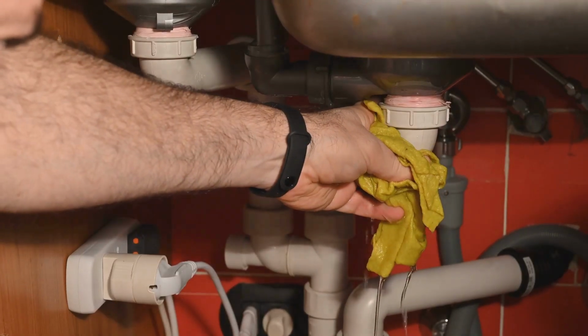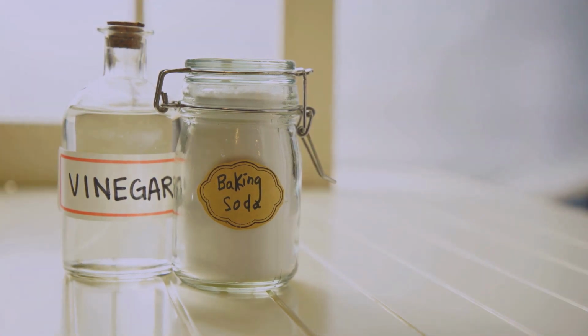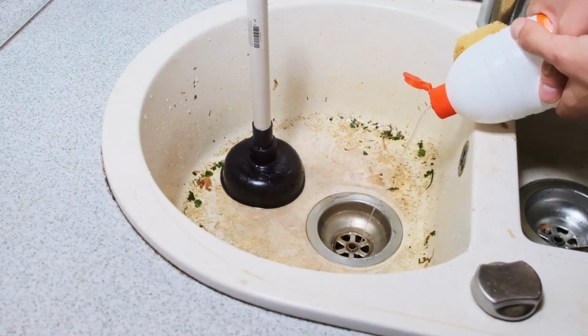Let's start with that clogged drain. Pour a cup of baking soda down the drain, followed by a cup of vinegar. Let it fizz for about 30 minutes, then flush with hot water. The baking soda and vinegar work together to break down clogs and clear out your drain naturally.